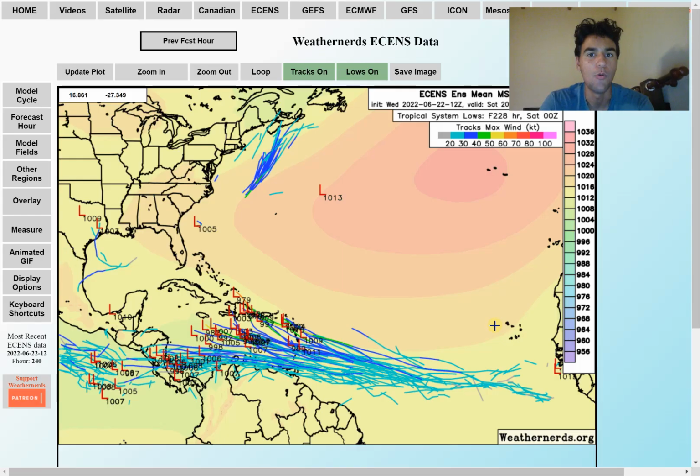And taking a look at what the ECENS computer model is saying, we do have this first tropical wave that's taking the further southward track, and the model doesn't want to strengthen it. But we do see that there's two more tropical waves moving a little bit further northward where the computer model wants to strengthen it a little bit more. So it's definitely at least something to keep in mind over the next several days. We could have a tropical wave that could develop into Tropical Storm Bonnie.